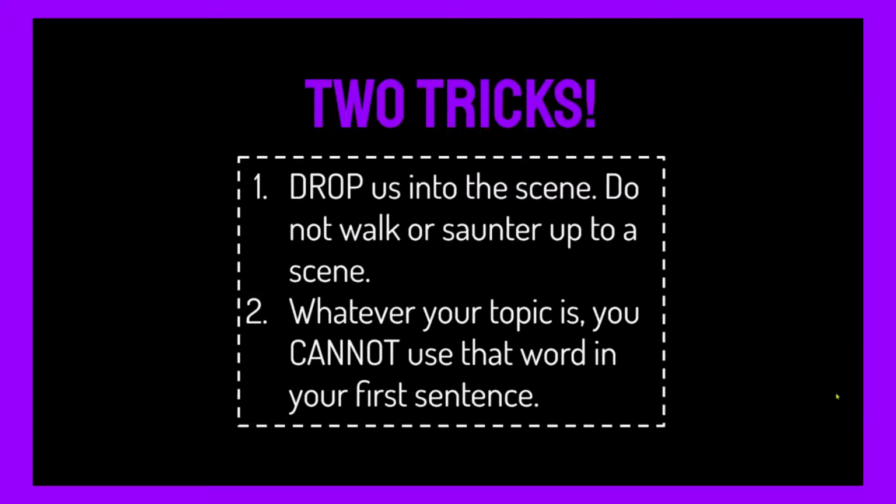Here are the two things that I tell them. Number one, I want you to drop us into a scene. We're not going to just walk up to a scene. We're not going to saunter up to a scene. We're not going to say, "Oh, I'm on my way to my grandfather's house." You're going to drop us in there. You've got to pick a spot to start and try and make it a really interesting place to start.